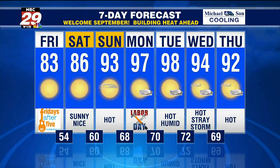Welcome the month of September with temperatures again starting pleasant, but we're going to heat up in a hurry, and we've got a September heat wave into next week, and overall a dry pattern as well.